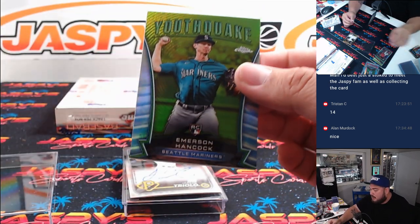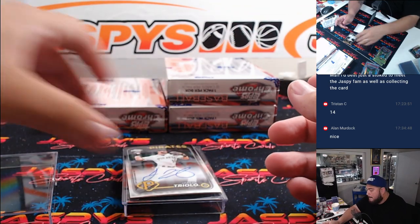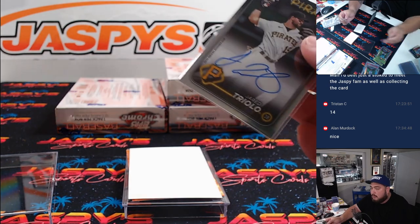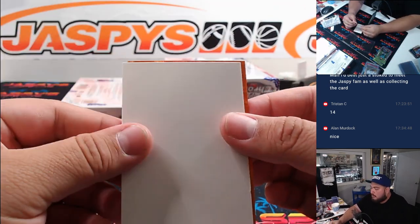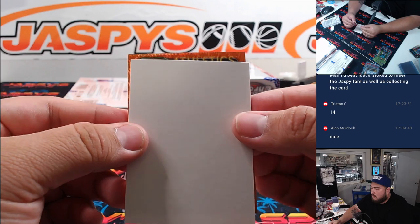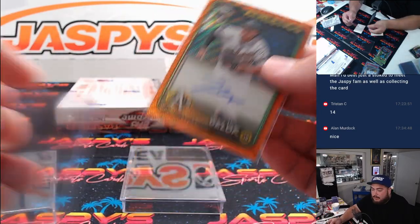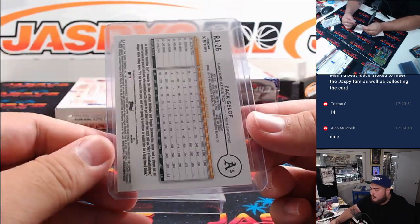All right, Emerson Hancock. Then we got Triolo right there. But it looks like we have an orange coming up after this. Pirates. Athletics. Nice. Zach Gelof to 25. 4 out of 25. Kramer. This has been a solid case so far.